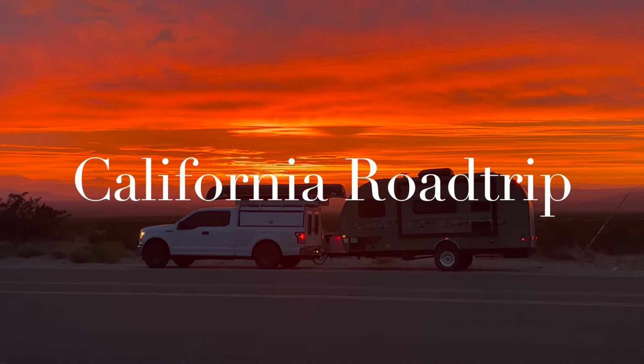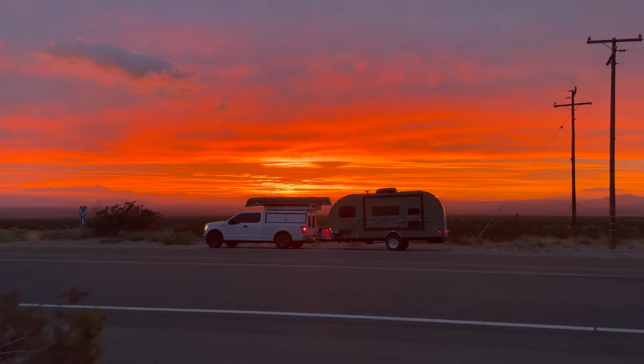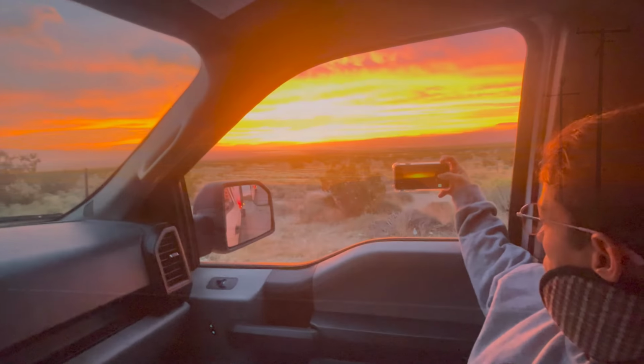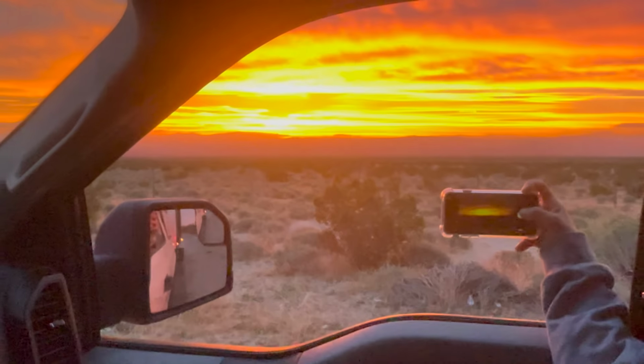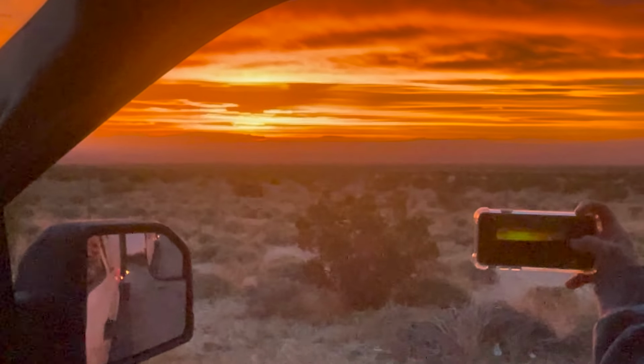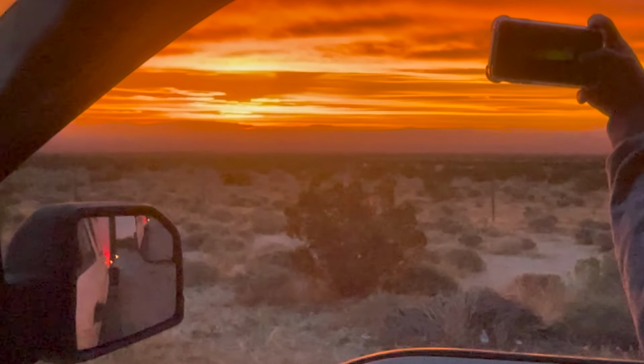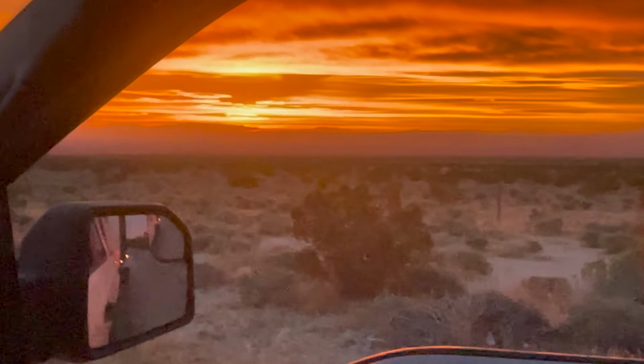We're heading for the mountains. Beautiful sunrise today. It's 6:40, and the sun is coming up over here in the east. And we're heading north towards Mammoth.